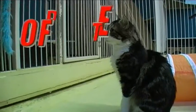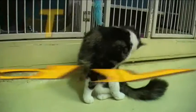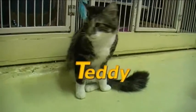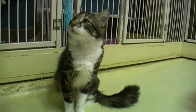Okay, it's that time of day, the pet of the week right now. Ruby from the Sydney Cats and Dogs Home has kindly agreed to show us Teddy. Teddy came in on the 12th of this month. And he didn't have a chip, so we couldn't find his parents, and nobody's called up for him, so he's going up for adoption.